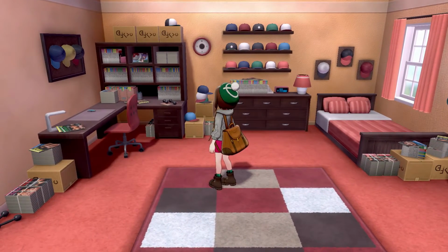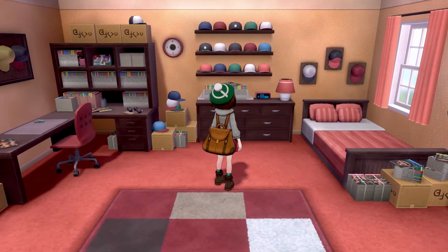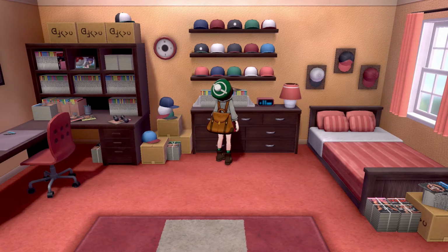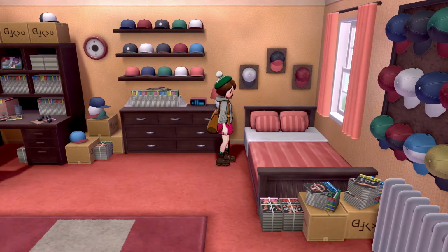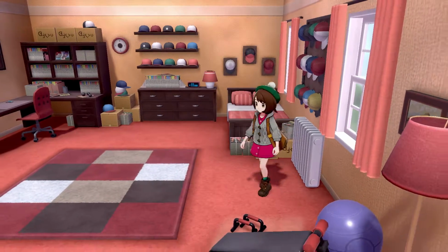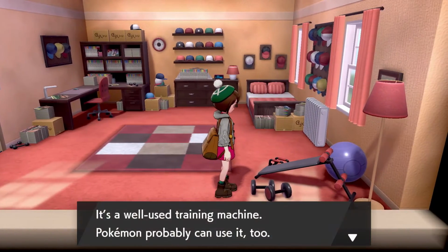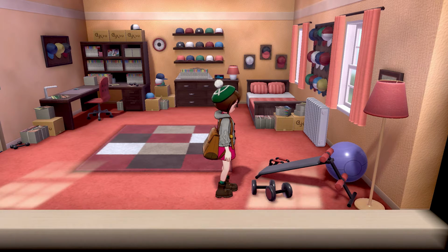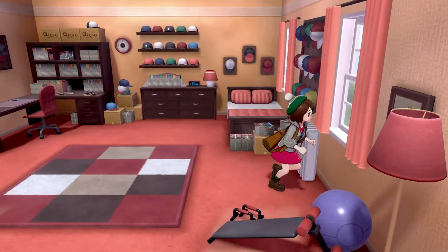Cool. Look at all the hats! All the hats and books. The collection. Oh my god. There's more. So many. Oh my gosh. There's so many. Oh my goodness, gym equipment. Pokémon can probably use it too. That's cool. Ooh, exercise ball.